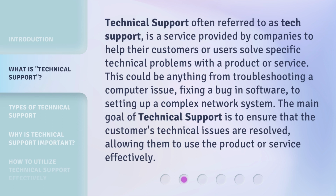Technical support, often referred to as tech support, is a service provided by companies to help their customers or users solve specific technical problems with a product or service. This could be anything from troubleshooting a computer issue, fixing a bug in software, to setting up a complex network system. The main goal of technical support is to ensure that the customer's technical issues are resolved, allowing them to use the product or service effectively.